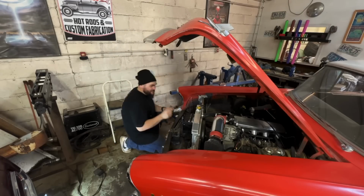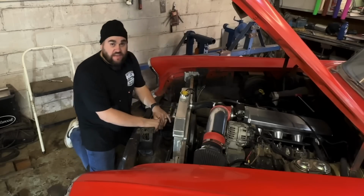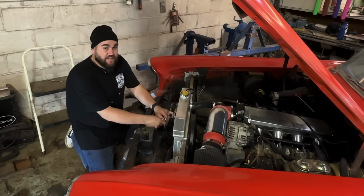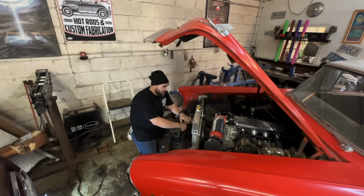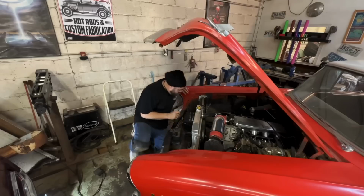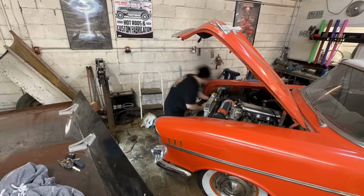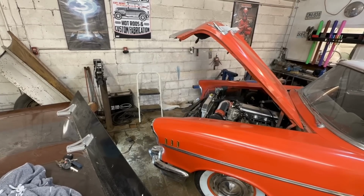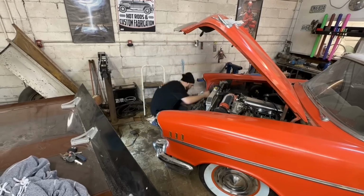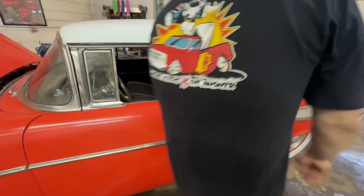So technically, I should just be able to hook up the battery, hit the key, and we should be good to go. I highly doubt that's going to be the case, but that should be how it goes. Last time I drove it was good, no issues, everything was fun. But yeah, I don't know. We'll see what happens. All right, see what happens. Okay.